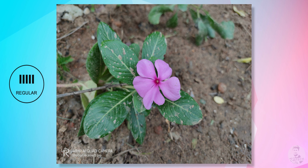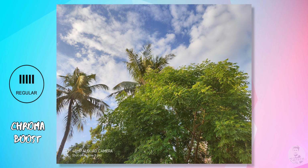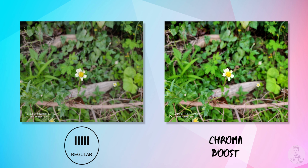Under well-lit conditions, the colors are excellent. There's quite a bit of detail. I mean, I'm tired of talking about this sensor. I'm sure you've heard all this before. It does an excellent job overall. The pic here, it was shot with chroma boost, so it increases the saturation levels, makes things a little dramatic if that's what you want. Here's a side-by-side so that you get a better idea.